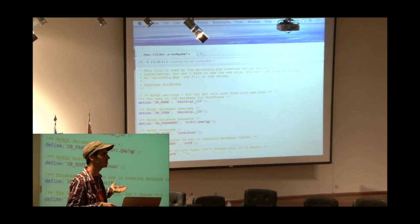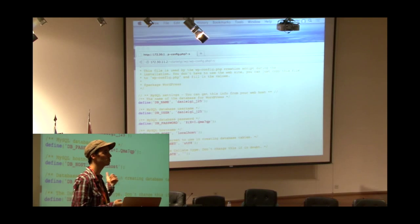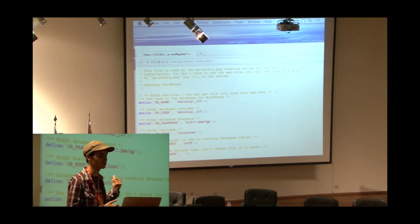I will have root access, I can change the keys, the SSH keys, and the system administrator of this server will not be able to log in. I will be the new system administrator of the server.